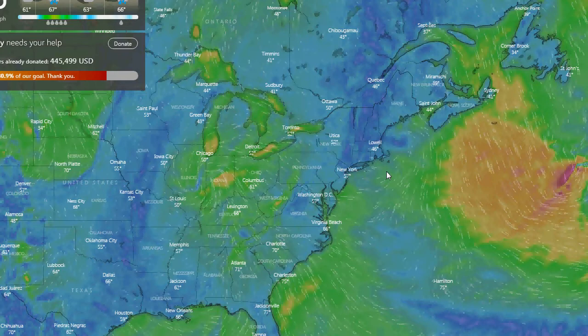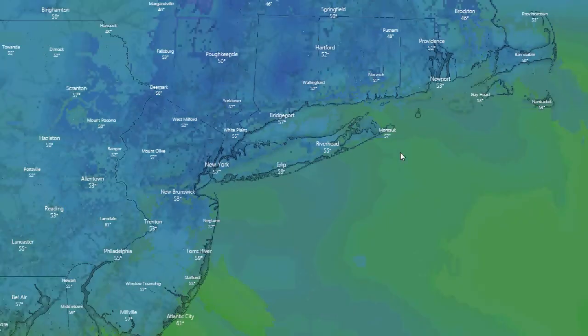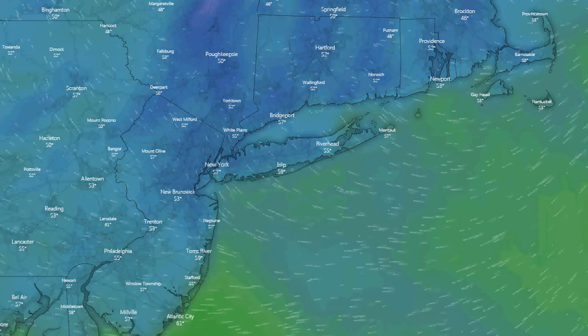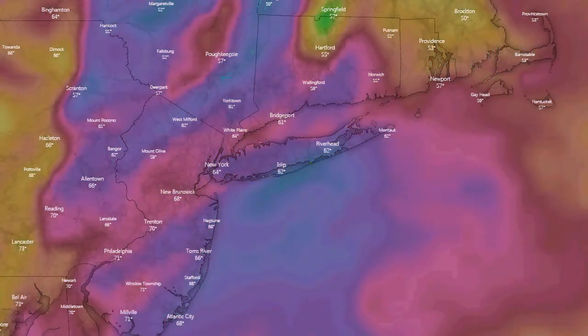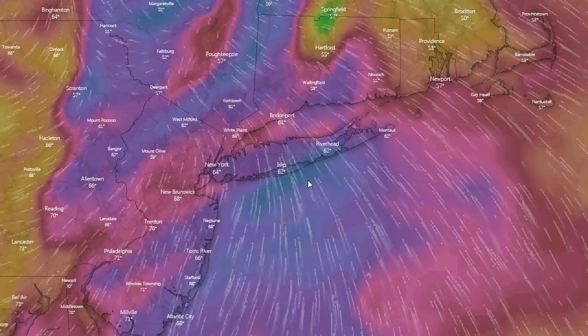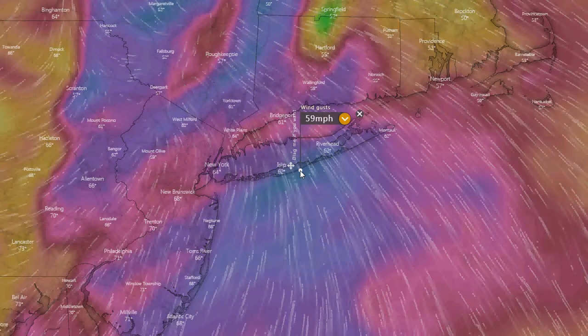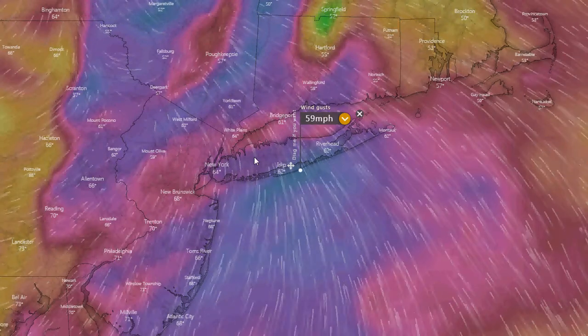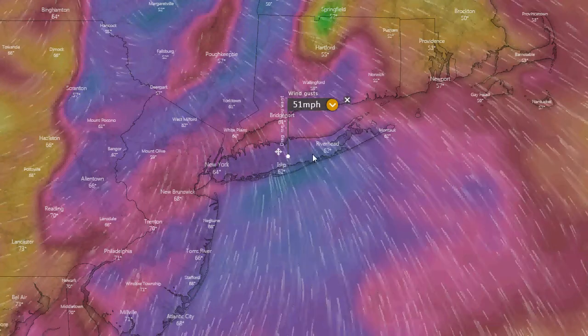Let's go look at windy.com, and we'll take a closer look at the wind forecast for tomorrow. This uses the Euro, so let's go ahead and look at that. Wind gusts. Let's go to tomorrow. Yeah, this is the concern here. These are the wind gusts across our area tomorrow. 59. Oh, this is the Euro. Wow, this is bad. 47. So this is again the Euro.